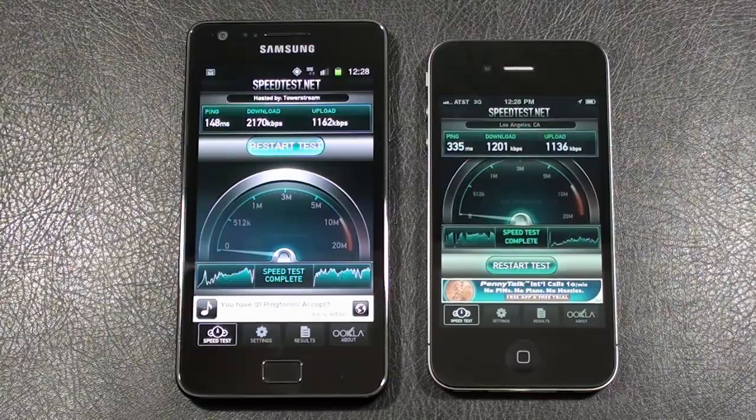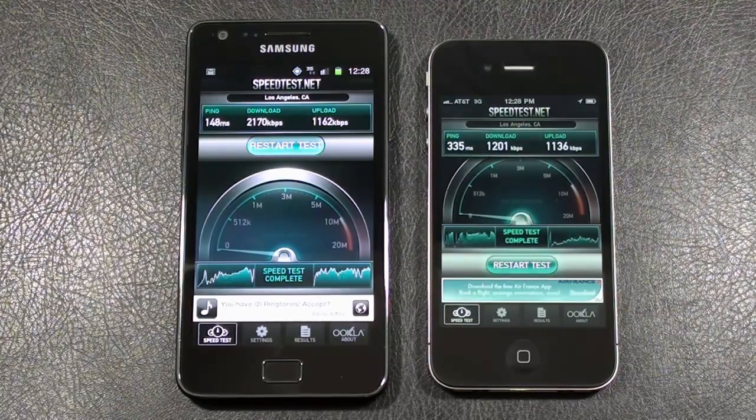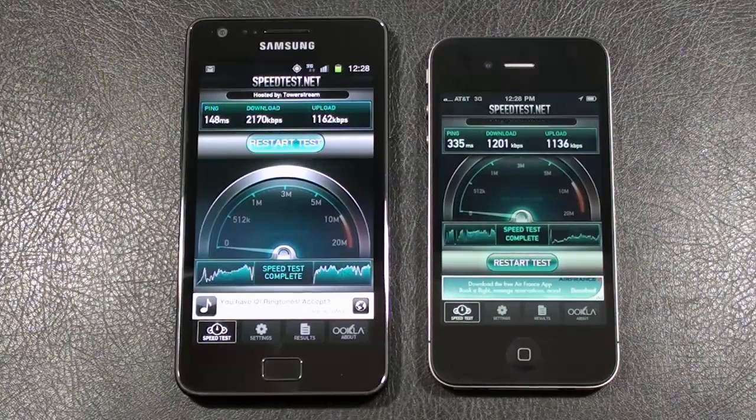All right, so there's 2 out of 3, and I think what we've discovered out of this, the Galaxy S2 is definitely quicker. I'm not going to say twice as fast, but pretty close as far as downloads. As far as upload, they're pretty much neck and neck. But basically for the Galaxy S2, if you're on AT&T, just take your AT&T SIM card and pop it in there, and you've got AT&T's HSPA Plus connectivity. And again, I'm looking at 2 bars of service right now. So I'm guessing in better areas you're going to get much better download speeds.